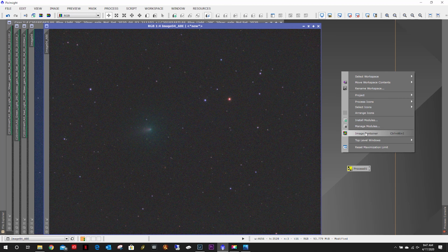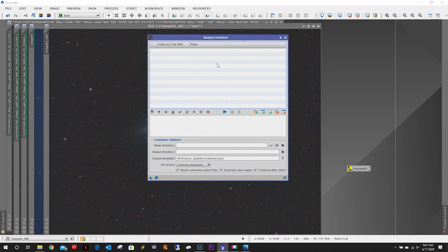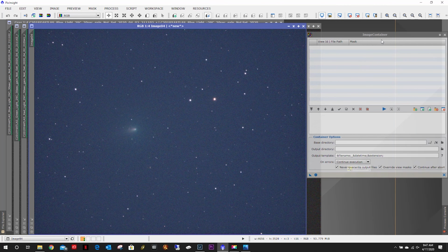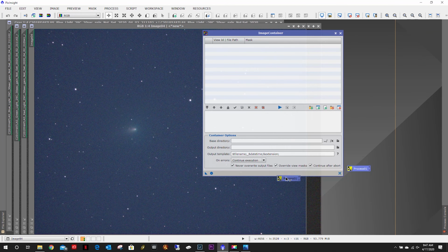so for example, the image container, once we get all of them color combined like this one, I can add them all into here and then process accordingly. So I'm going to play around with that, and hopefully we'll have a slideshow to display here shortly. So we'll be back. I mean, but that's it in a nutshell.